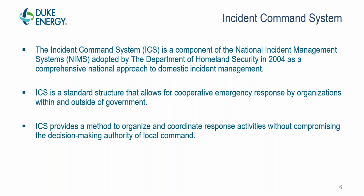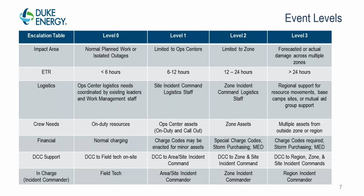So this has become really an ingrained way of how we set up our response organizations, how we staff those, and how we communicate with all of the different agencies external to Duke Energy that become very critical in the event of a major storm. And what that leads us to, as a part of this structure, is that I just wanted to provide a little bit of context around how, at Duke, we evaluate and respond to different levels of storm events, and how that fits within that incident command structure.